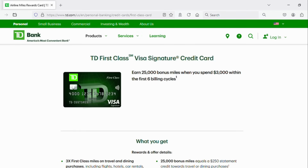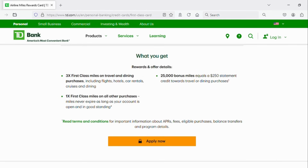So counting down, number 10 is the TD First Class Visa Signature Card. Actually has no annual fee the first year, $89 annual fee every year after that. With this card, you have a bonus opportunity of 25,000 points potentially as a new card holder, which you could think of as a $250 bonus.